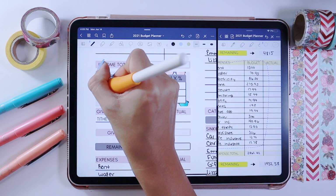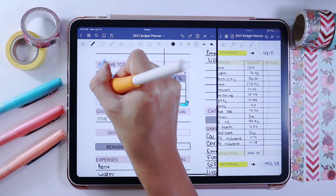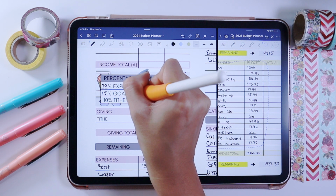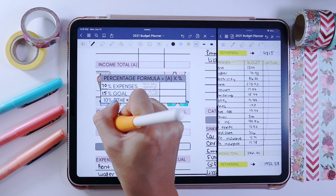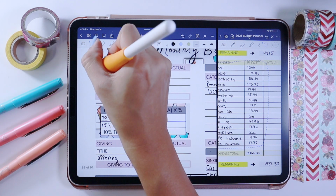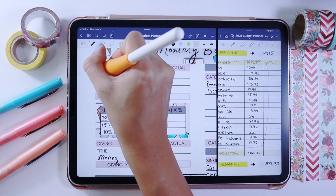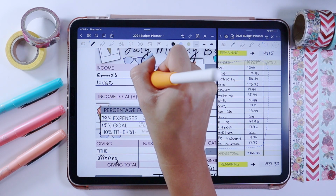But if you are in debt, I always would say try living within percentages, and that's why I have that included in my worksheets. Every single one of my worksheets, I have this percentage formula here where you'll write in what your goal is to live within those means. So for us, our goal is to live within 70% of what our income is, what physically enters into our bank account. For those of you who are in debt, you might want to have that be 80%, start with 80.